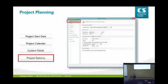The last thing, and this is one of the things that most people forget to do, is set up the project options. To get here, you click on the File button, and then click Options. In here, there are a whole array of options that you should set up to make it work for your organization. For example, if you don't set your working hours in here, then your calendar will be out of sync with the way that a day and a week and a month is calculated in Microsoft Project. So it's really key.